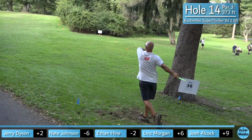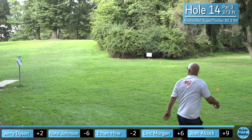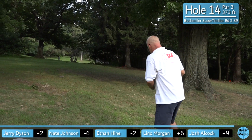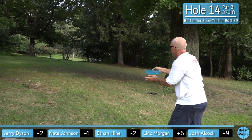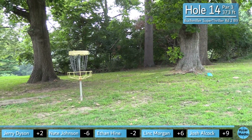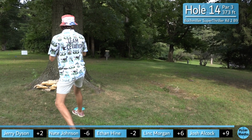Love to see it. Nice shot there from Josh. Nice and safe, nice and wide. Forehand from Linc. He's lining up the backhand turnover. I don't know if he's trying to get aggressive, but still a fine shot. Yep. Big goal is just get up to that tree. Opens up a nice easy approach to the basket. Yeah, pretty open. A little one-stepper from Linc, maybe trying to give it a little run. Yep, and that'll approach right under the green. A little longer than he probably wants to have for a putt, but shouldn't be a problem.